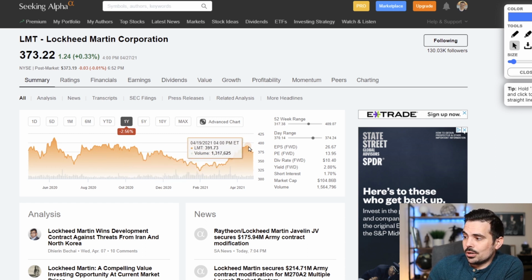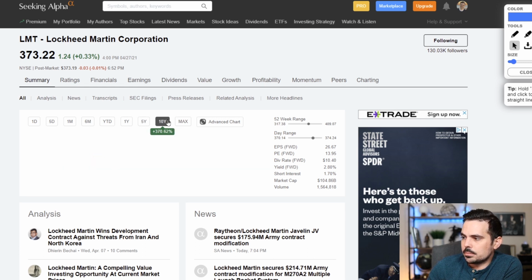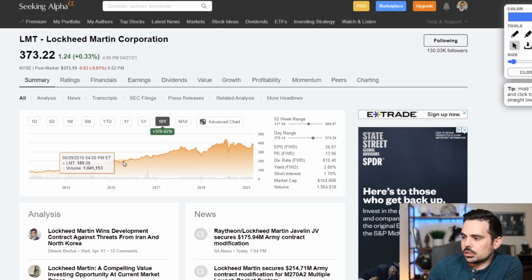And then they went all the way back up to 391. And now they're kind of dipping a little bit again too. But if you look at their history, you can see that this is 5 years. You can see ups and downs. And then same thing here. These are just smaller amounts. Obviously, it's gotten pretty crazy right over here in this time period.